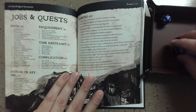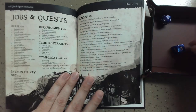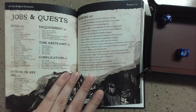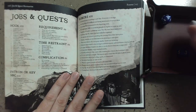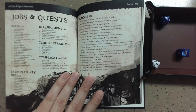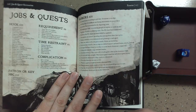Complication. What is the complication? Another crew's already on the job, so maybe the person giving us the quest is a little pessimistic about their ability to complete it. Now I need a D10, which of course I have this one here I use for the Oracle. I reroll that. 9. A love interest. So, okay, that does make some sense.